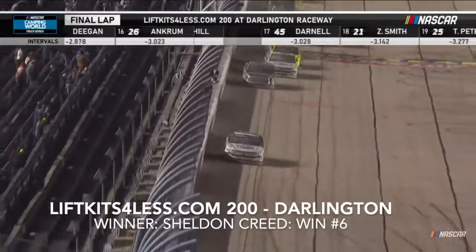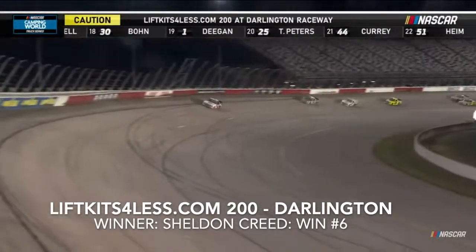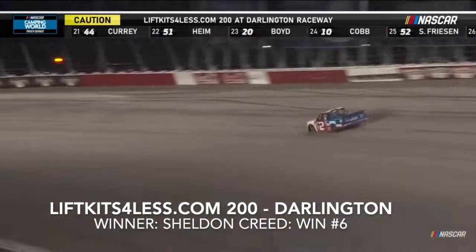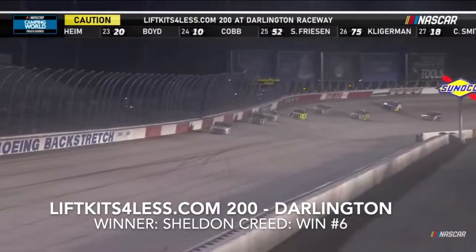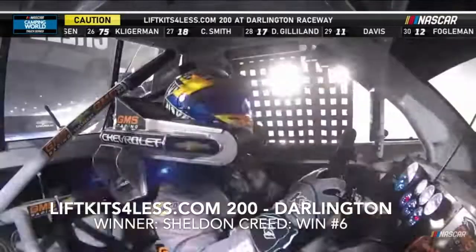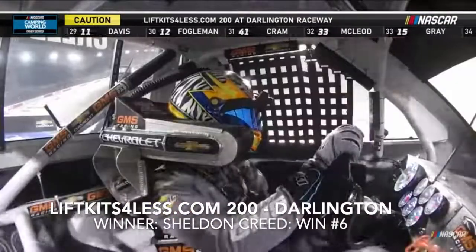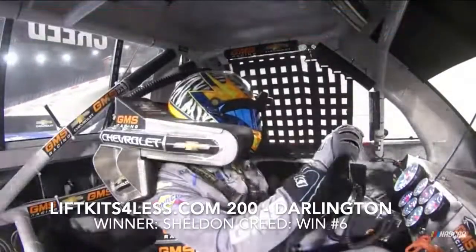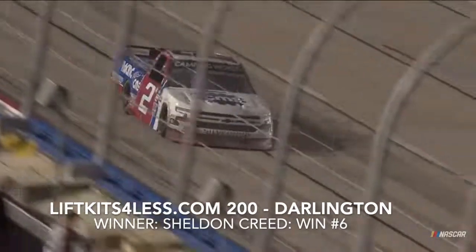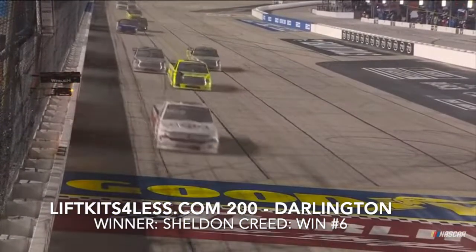Our Camping World, 1 to go for Sheldon Creed. Creed supporting. Oh, and the caution is out, but he has taken the white, so that will do it. And Sheldon Creed will be the winner as Haley Deegan has had contact, brought out the caution, and Sheldon Creed gets his first win of the season. Creed wins at Darlington.